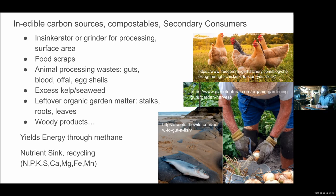People in Japan have been surviving on kelp and seaweed, and not just Japan, throughout the world, close to shores, for thousands of years. Here in America, we don't think about eating that a whole heck of a lot, but this is a really useful, nutrient and energy dense food source that you're just pulling straight up out of the water. Obviously leftover organic garden matter, the stalks, roots, leaves, say for hemp, which produces an enormous amount of woody herbaceous, lignin-based material that you yourself can't eat, but you could use it for making rope, as one possibility, for your lines and the like.